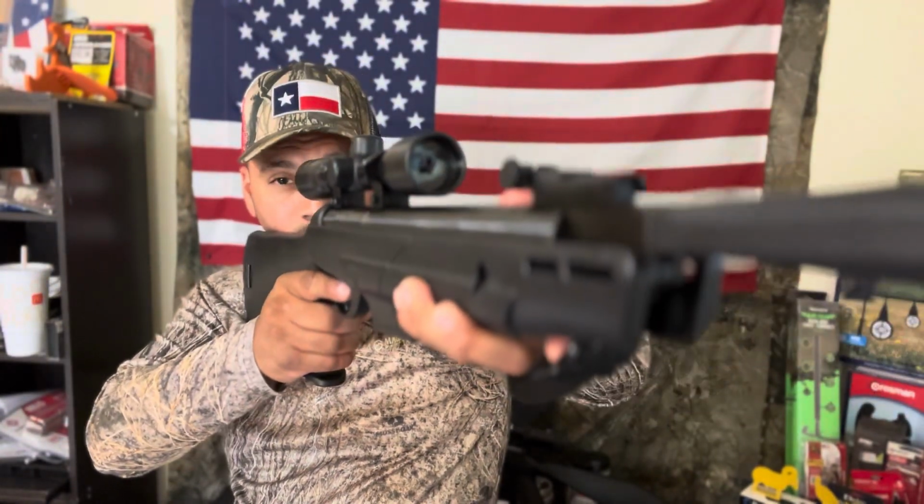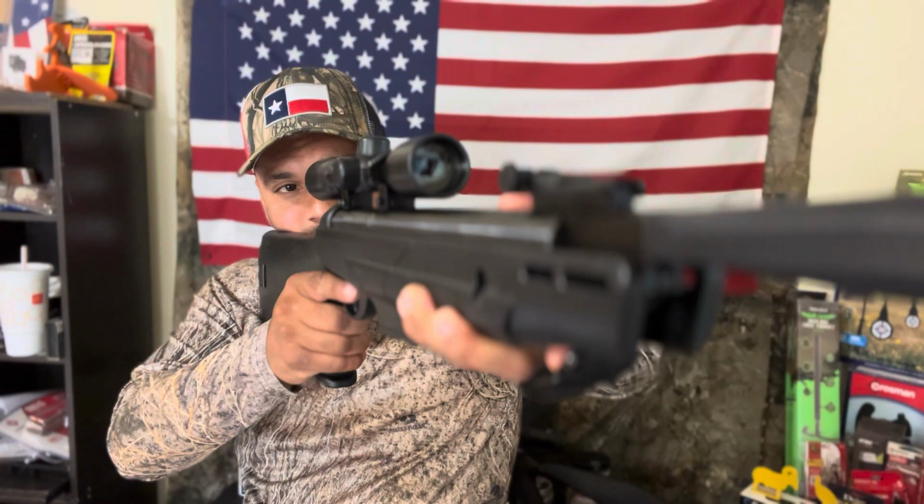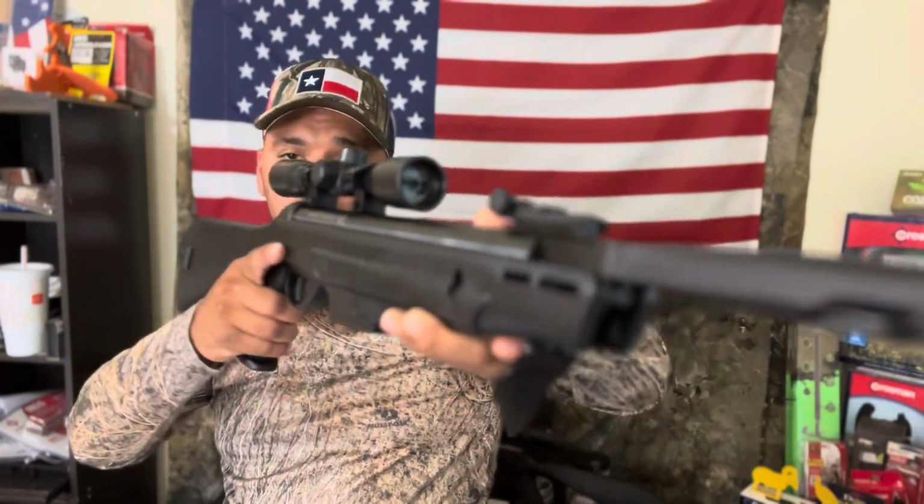Another thing too, you can kind of use your sling mount to stabilize you. So that helps out all the way around, hands free. You get to grab your pellets and stuff like that. And it saves you money on buying more attachments and modding it out and stuff like that. They come already prepared. That's just one of the pluses.